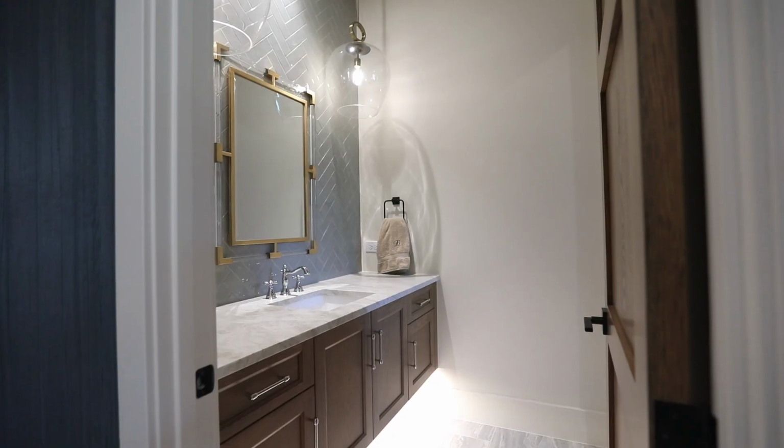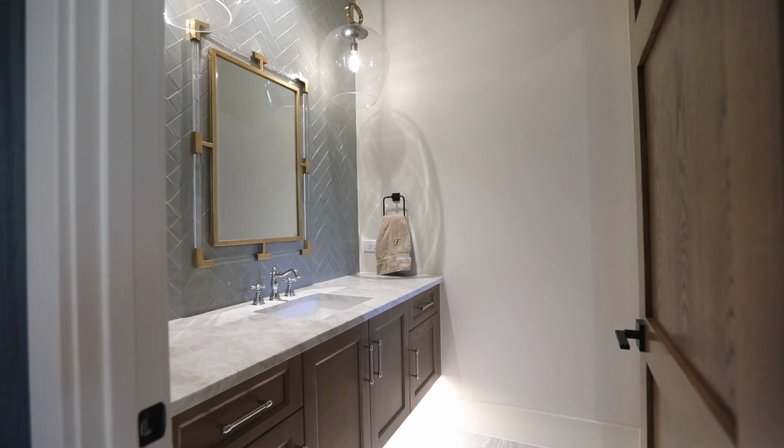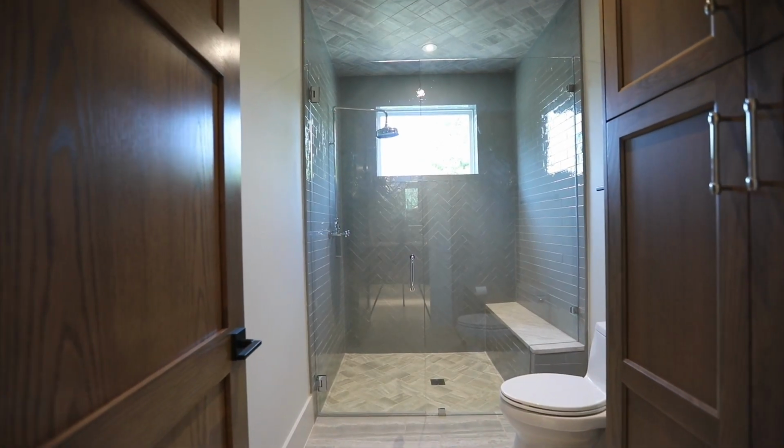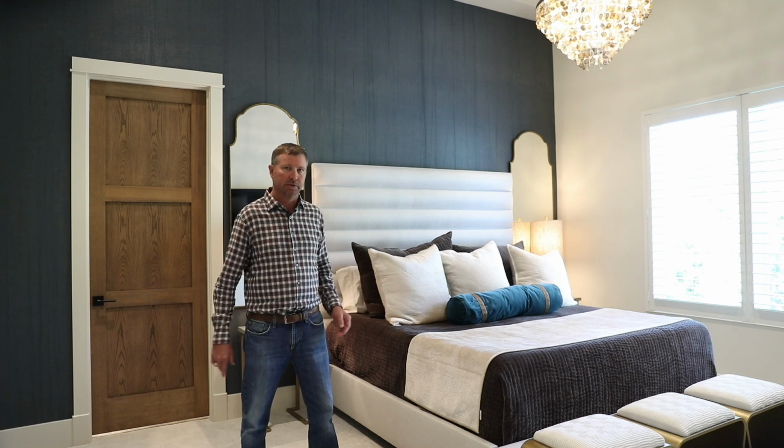As you go into the restroom of this space, we kept that same theory, and we separated the sinks and the toilets and the shower to be more like a hotel suite where you can have multiple people in here enjoying their stay at this house.